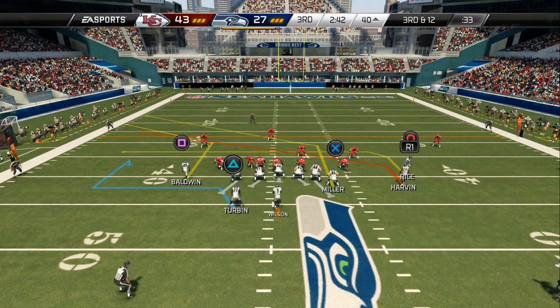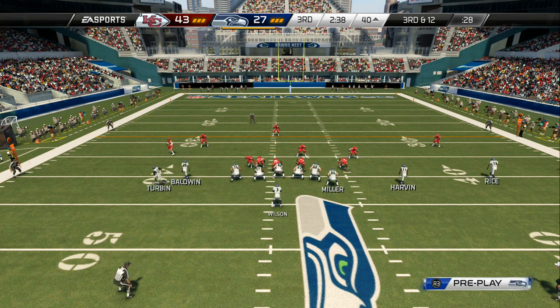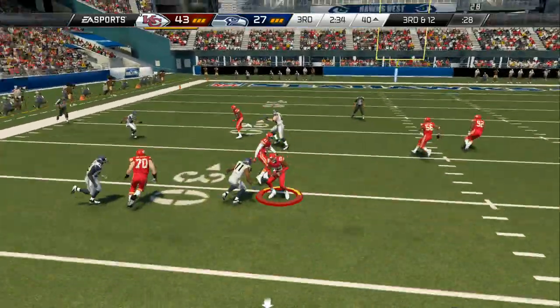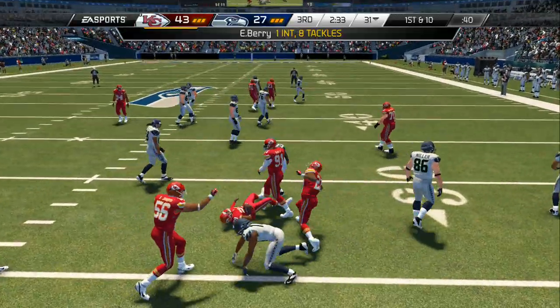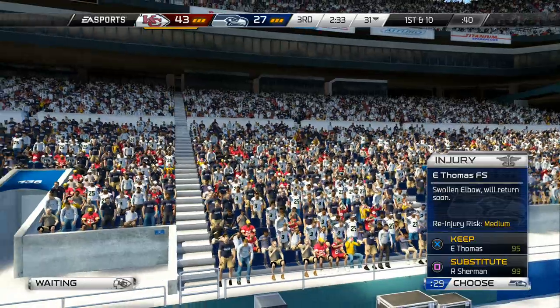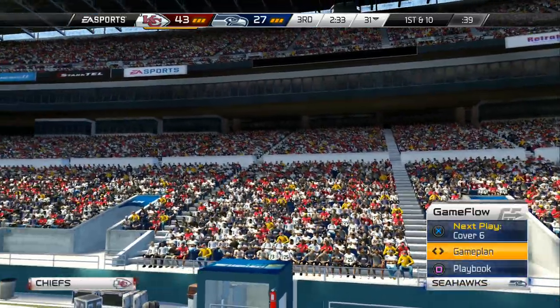Watch the blitz. Third long. Advantage goes to the four down. Interception. When you're in a situation like this, you just cannot make that type of pass.